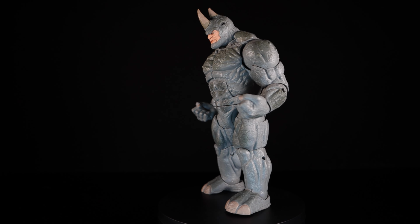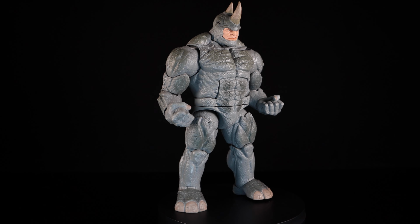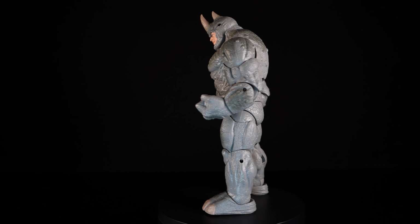The shoulders, they fixed the holes that go on the shoulders because of the shoulder pads. Just little details like that, man, really made this figure great. Again, I've wanted a solid, classic looking Rhino, and we have him finally in Marvel Legends form.